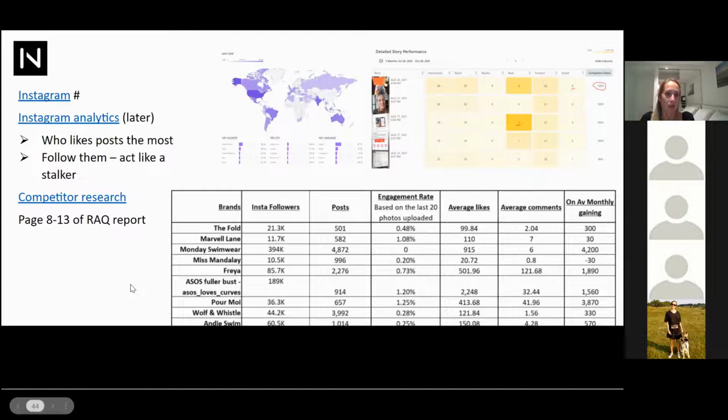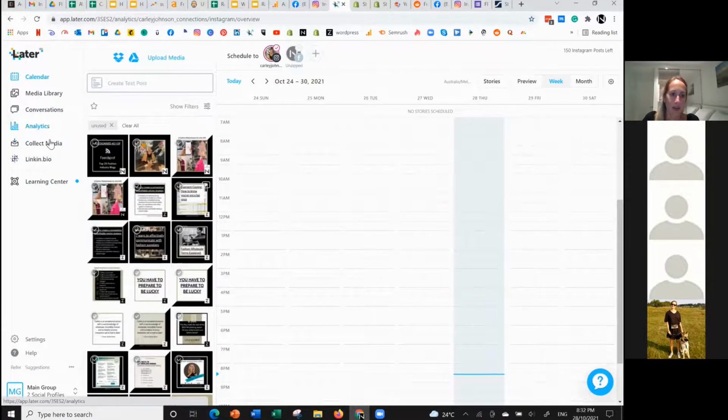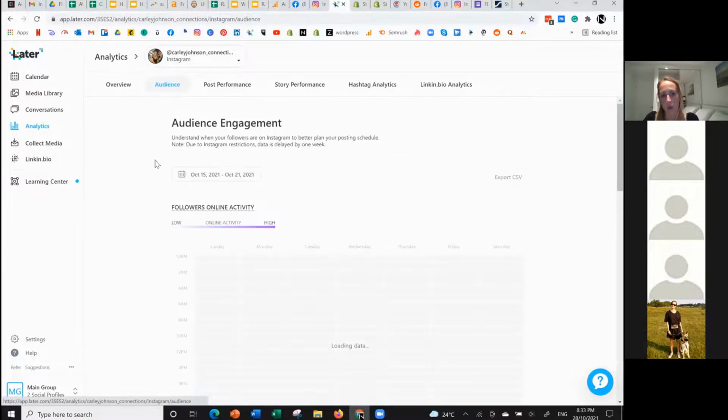Instagram, very similar. So we all might use different tools, but pretty much I've already talked about the hashtag factor. So you can kind of see which one's got the most engagement, but that's not necessarily your audience. What you can start to do, so for example, I've got Later, I'll just open that one. So you've got analytics here. So everybody will probably have a different one, but you can start to again see your audience.